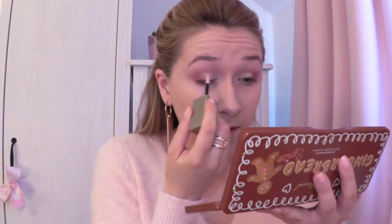But I basically just take it straight on the brush. I don't take too much though. Make sure it's not too thick on the brush. But then I just basically paint this on over my cut crease, and I make sure it's super duper neat.